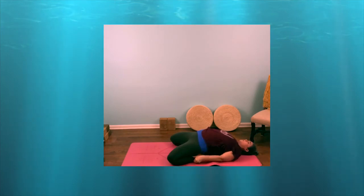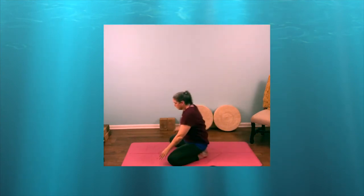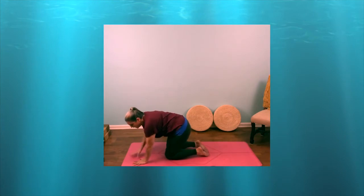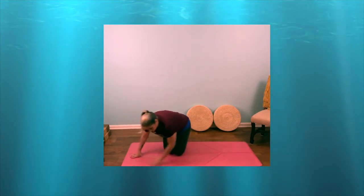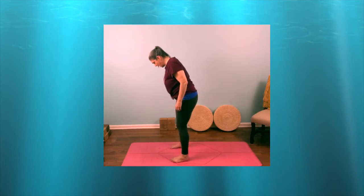When we come out of a pose, we want to come up mindfully. So you come up as evenly as you can, and then we bring our knees together and we'll move into our next pose. Let's go into our forward bend.